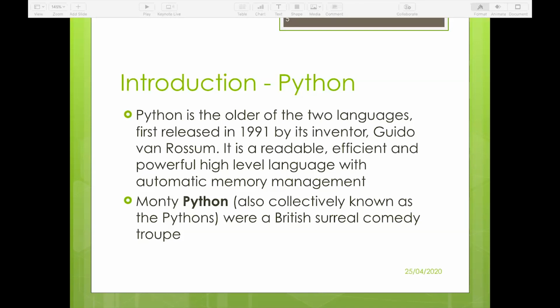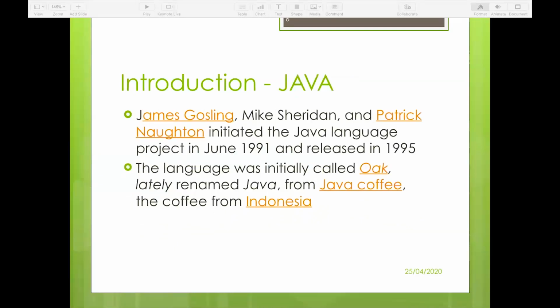Now going to Java's history in the next slide. Java was created by three colleagues, including James Gosling, and one of the interesting facts about it is that they had an oak tree in front of their office. Nageshwari, can you move to the next screen? Okay. They had an oak tree in their office background, and based on it, it was named Oak when it started.